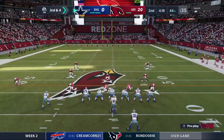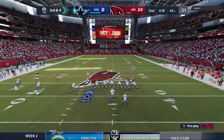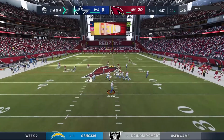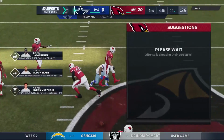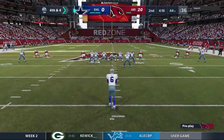The Cowboys on 3rd down, just 1 for 3 thus far. This is 3rd and 4. Operating from the gun, Leonard, and that's going to be incomplete. The coverage too good there. The contact popped the ball free, and it's 4th down.